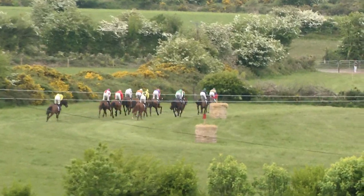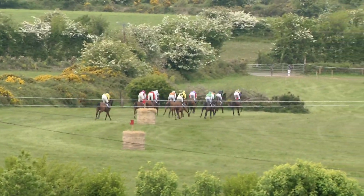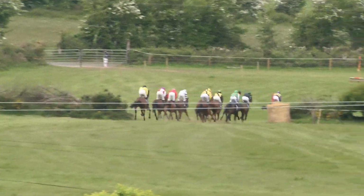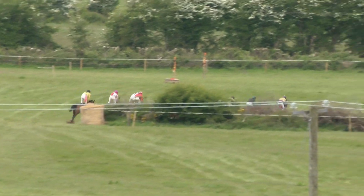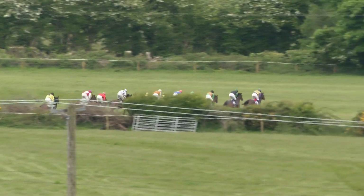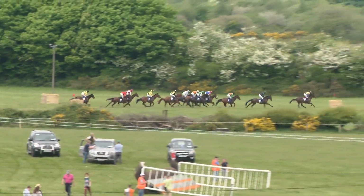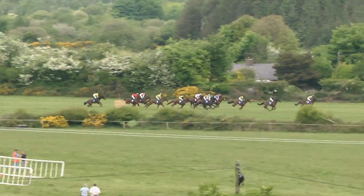In 4th place is Homegrown Hero. 5th position, just another one sitting quietly on the inside, Rob James aboard Imperial Sea, and then Fierro followed in turn by Lupin Dudari, who's just lost a few positions. So heading down the back straight and going to the fourth last fence.